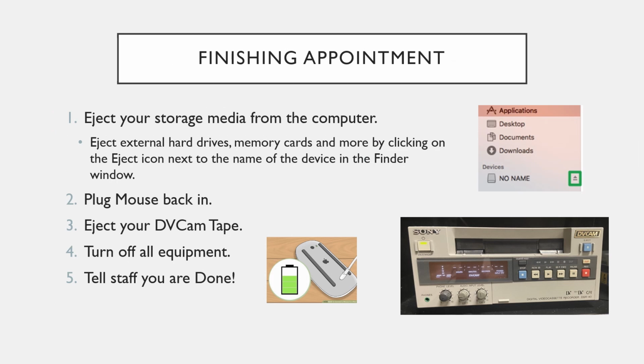Finishing your appointment. Eject your storage media from the computer by clicking on the eject icon next to the name of the device in the Finder window. Plug the mouse back in. Eject your DV cam from the deck. Make sure to turn the DV cam deck and power conditioner off, and tell staff you are done.